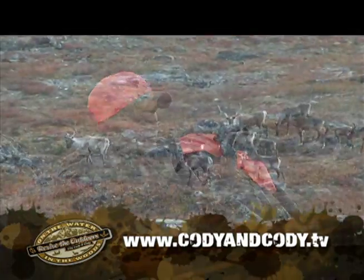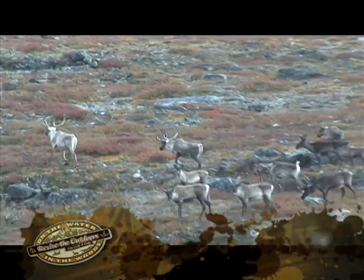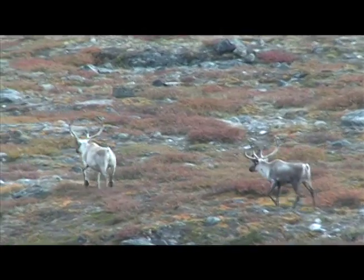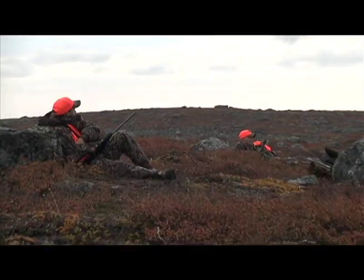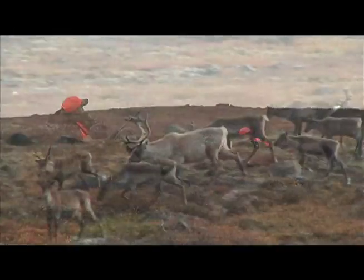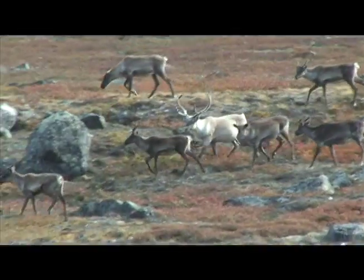Now I don't know if it's normal, what we saw yesterday, but every place we went, there were 4 or 5 different groups around us. Our cameraman, he's still stuck back here behind that camera. We're going to get him lined up. If we see a shooter bull, we're going to get a gun in his hand and let him shoot.